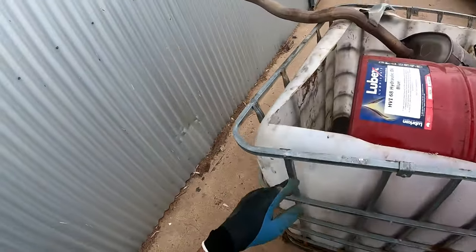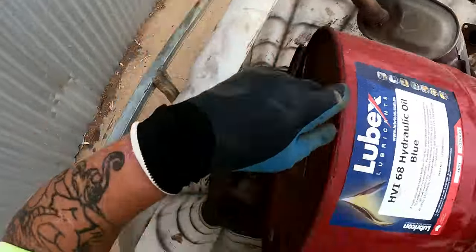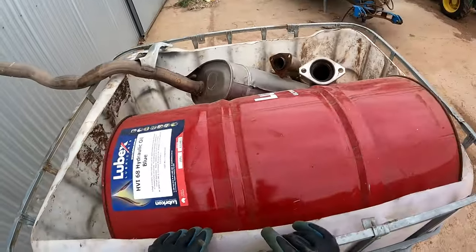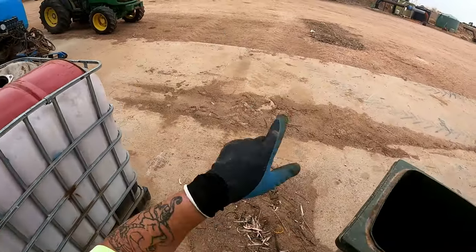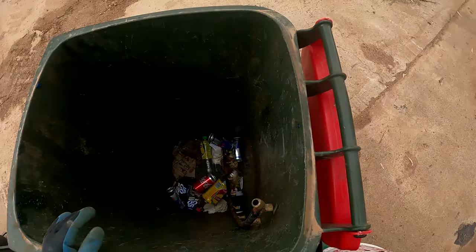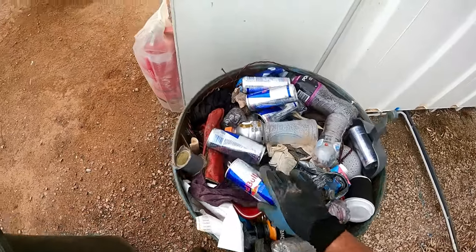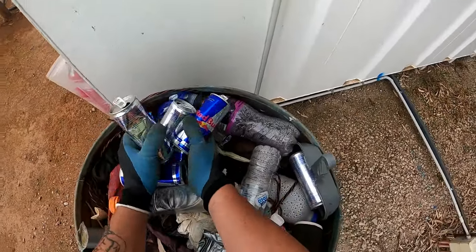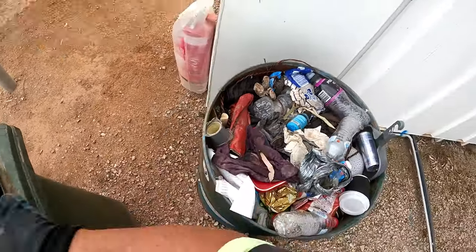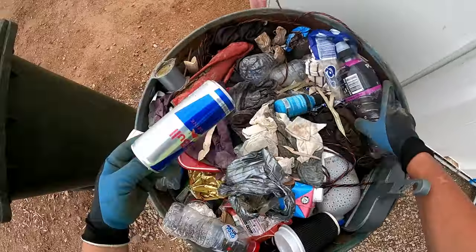Tell you what, be nice to take that. I think that's stainless. All of that. A couple of 44s. I ain't got room for 44s, but I've got room for the exhaust. Anyway, we'll cross the road over here. Look at those Red Bulls sticking out over there. Well, I'll have a look. Not wrong about Red Bull. One, two, three, four, five, six Red Bull. Take those. I ain't got the permission to empty this, so it stays as it is.